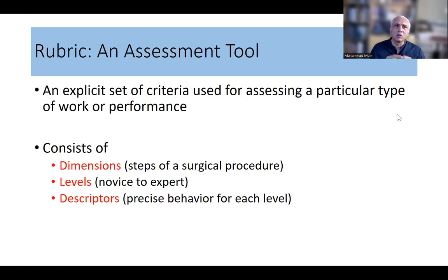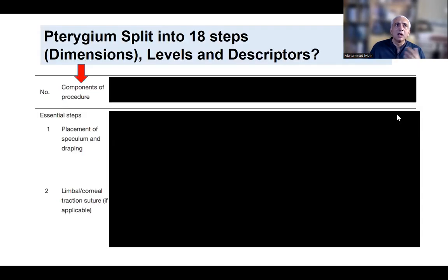And then you come on to the top row, which is the levels, which goes from novice to expert and also includes being a competent person. Then you've got the descriptors, which are the precise behaviors for each level, present in the boxes below the levels and in front of the dimensions, which we'll show you next. So here we made an OSKAR, which is pterygium split into 18 steps, dimensions, levels, and descriptors.